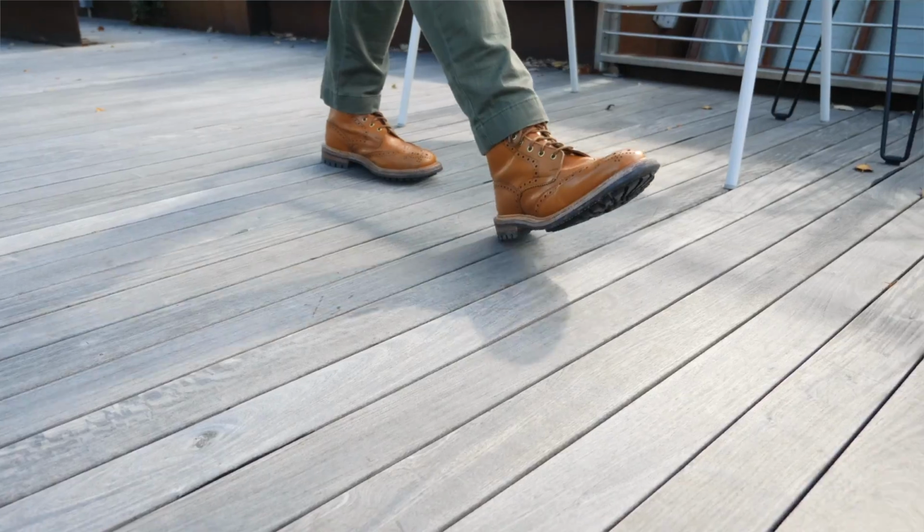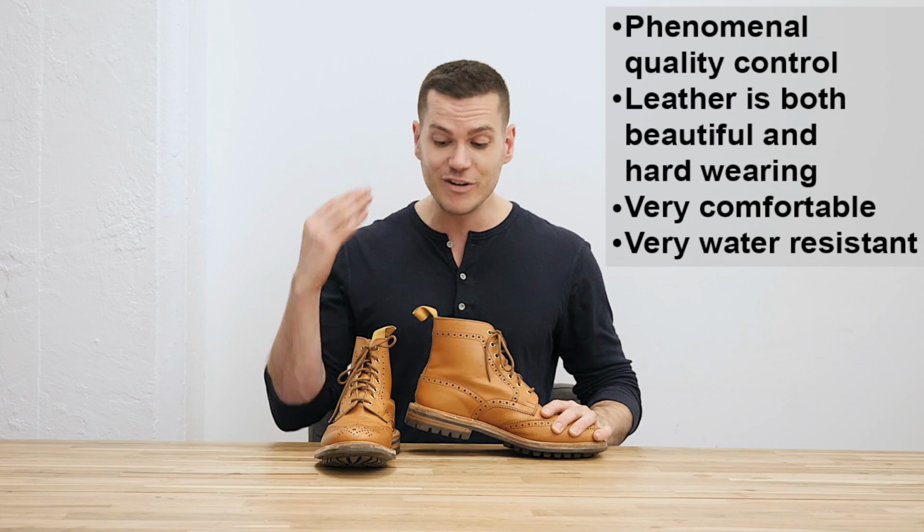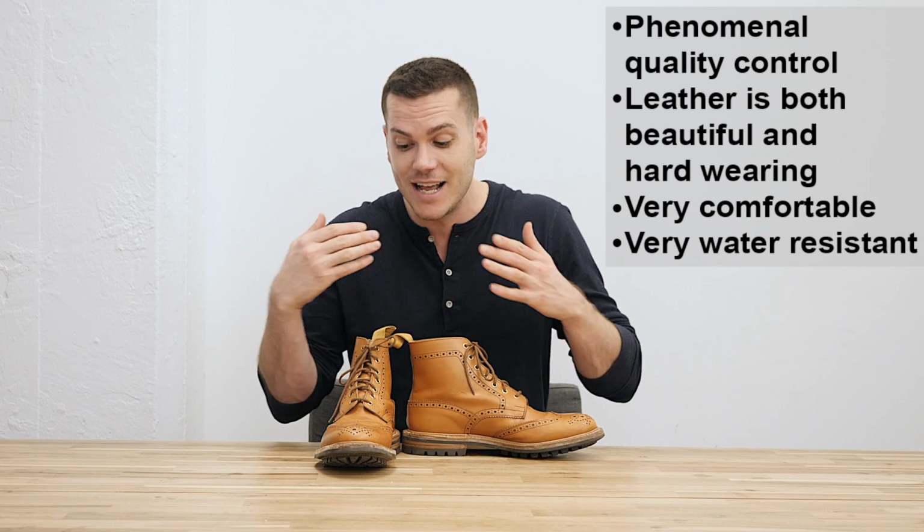It's also fully leather lined, so it's really, really comfortable. I didn't really get any blisters or anything breaking them in, which I was a really big fan of. It's also got really, really good quality control. It's an immaculate boot.